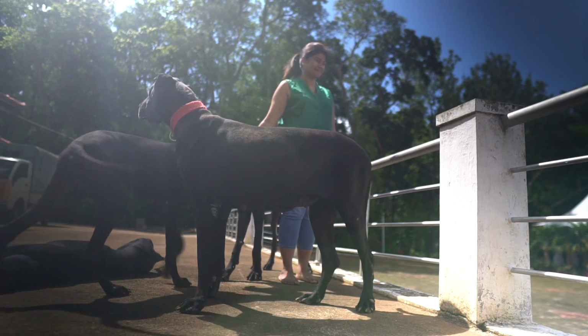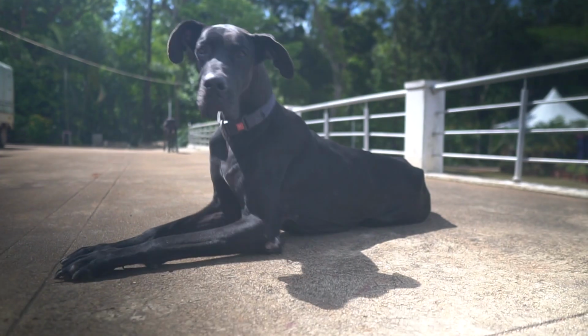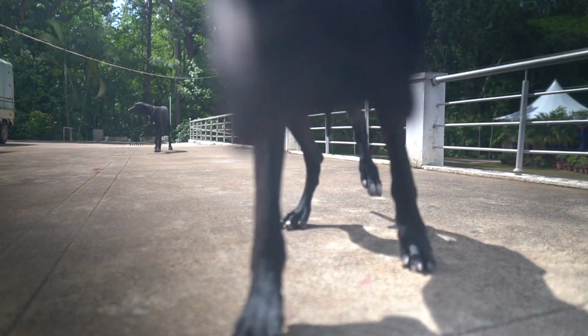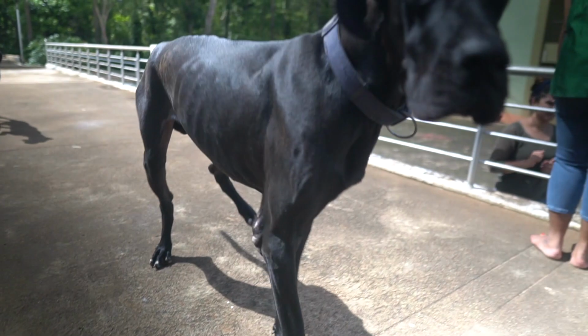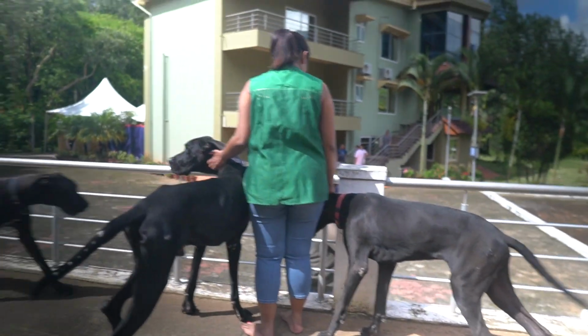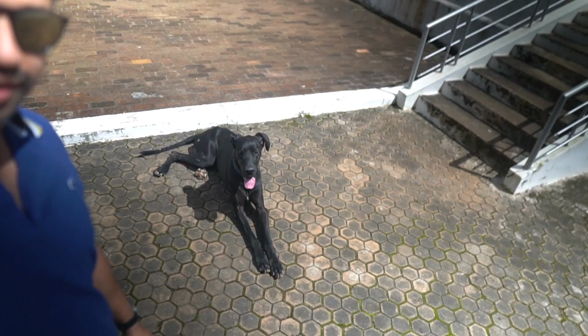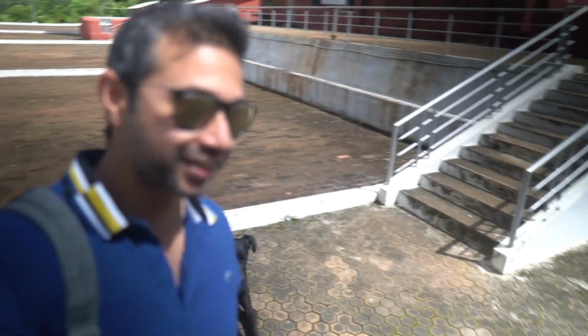Oh, so cute. Missy. Hi, Toto. Hi, Toby. Oh my God, both of them. Okay. These dogs are incredible, man. Such beautiful dogs. And they're so chilled out, they're so fun.